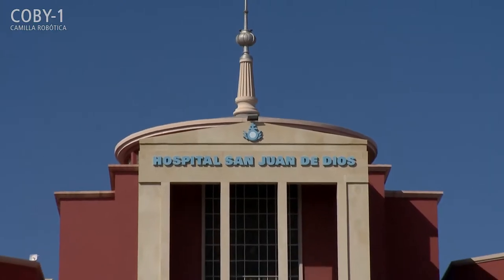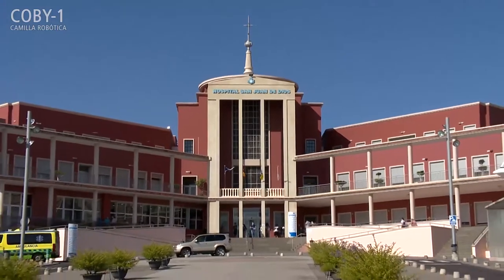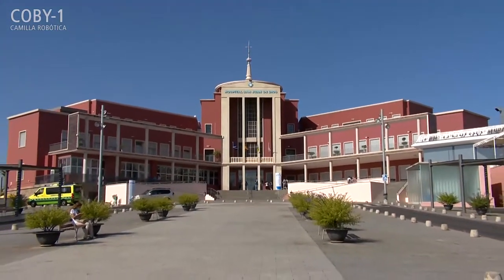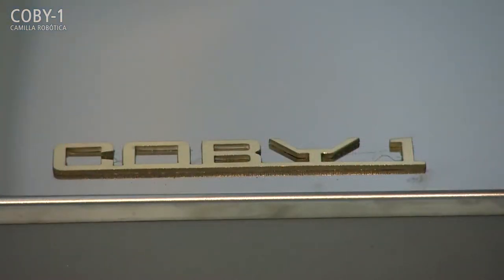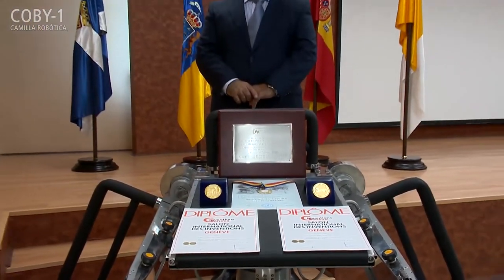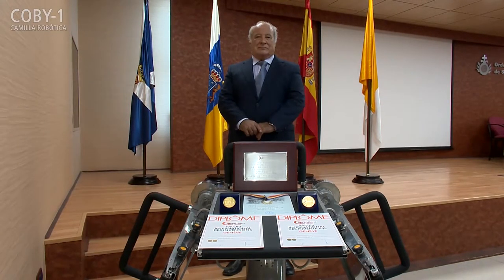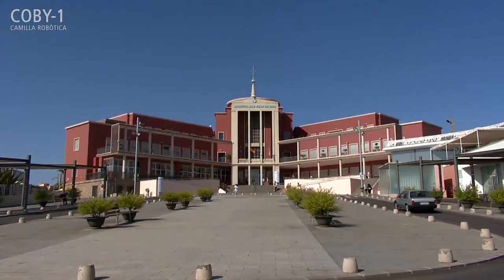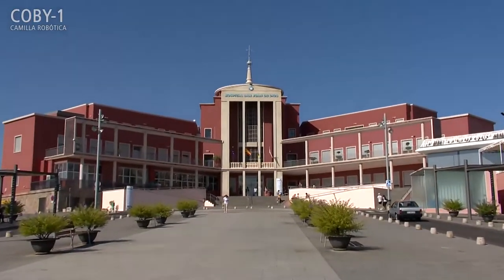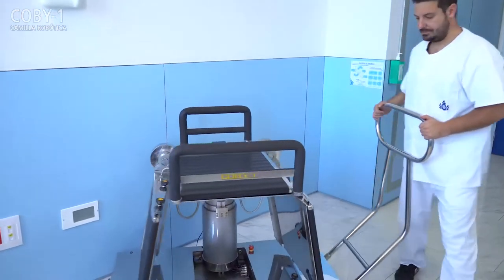The COBY 1 robotic stretcher has been officially presented at the prestigious hospital San Juan de Dios in Santa Cruz de Tenerife. Before starting, the inventor and developer of this new technology, Don Manuel Borges Belsa, would like to thank Don Juan Manuel de León García and Brother Prior Miguel Martín Calderón, both responsible for the management of the hospital, and their team. It is the first time that this equipment has been officially presented to the public. It is unique, the first product of its kind in the world.